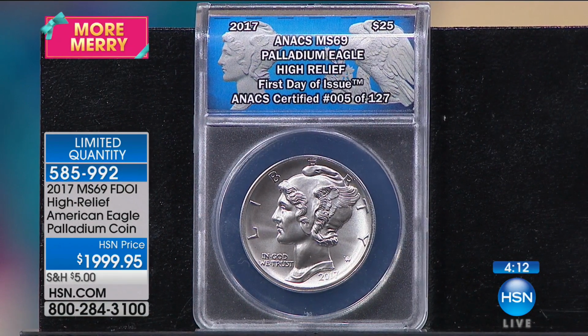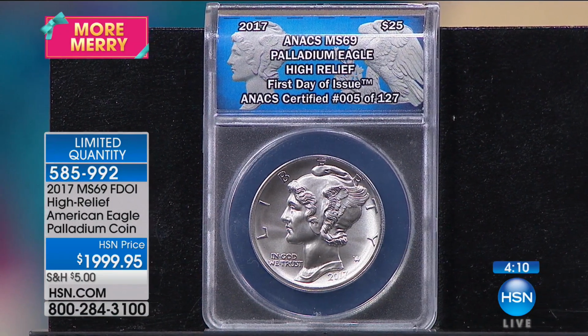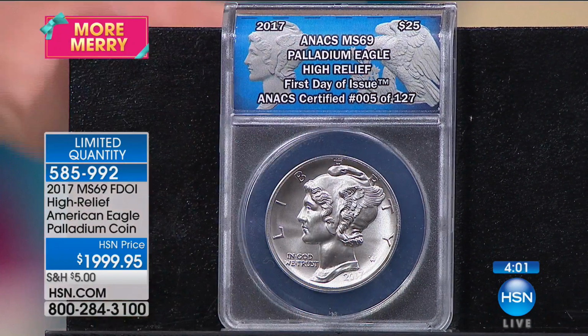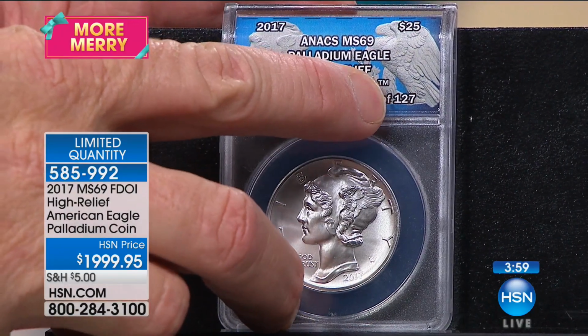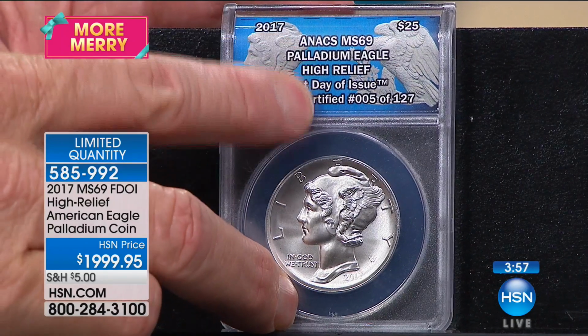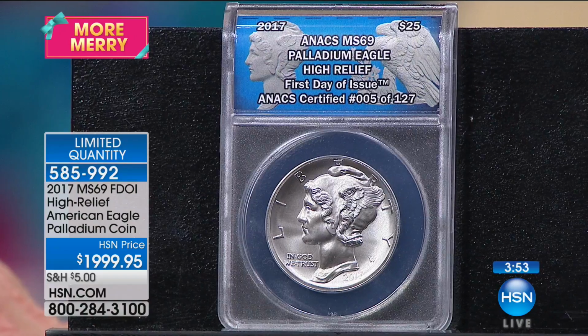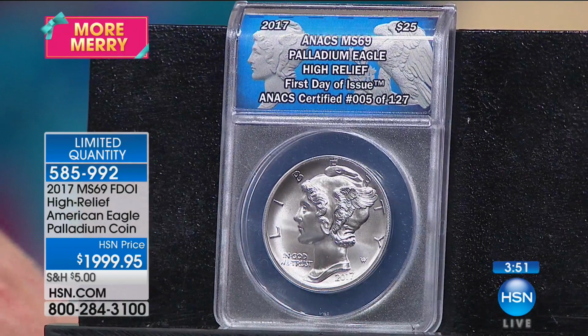Oh my gosh. For that Friday. And so like I did, I called in every favor that I had in the industry to get enough coins for me to be able to bring these coins in. Now, there are 127 Annex first day of issues that are available exclusively from us here at HSN. These are about half sold out now.